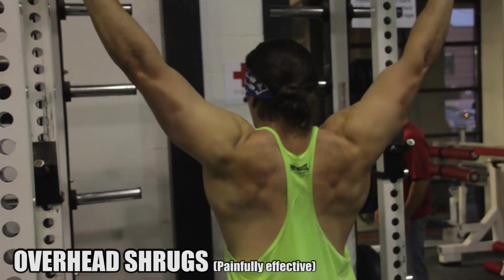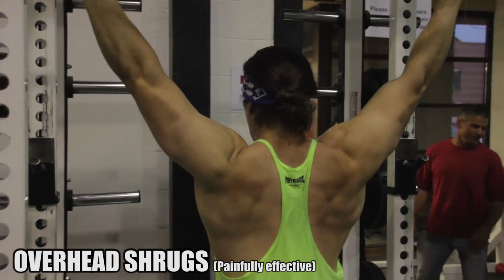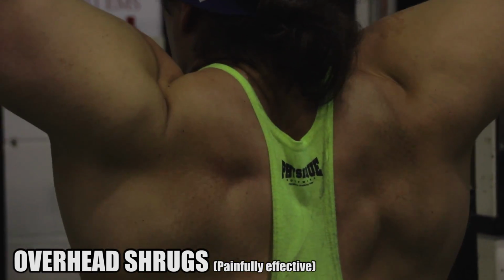The final one I've got to talk about, of course, is the overhead shrug when done properly. Once again, an Olympic variation, but this is great for the traps in, let's say, a functional way, where it allows you to handle more weight overhead, get comfortable there, and work on some of that stabilization. A lot of times when we do a lot of shrugging, we'll have that anterior roll forward, and that can be bad for your shoulders. So this is a very shoulder-friendly version of doing a trap shrug. Those are some of the variations. Those are some of my favorite things that I like doing now to build my deltoids.